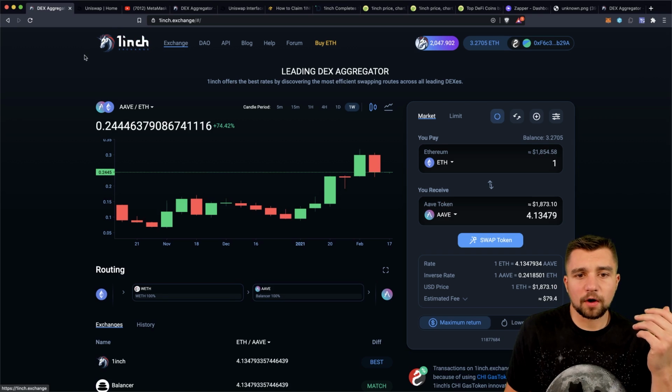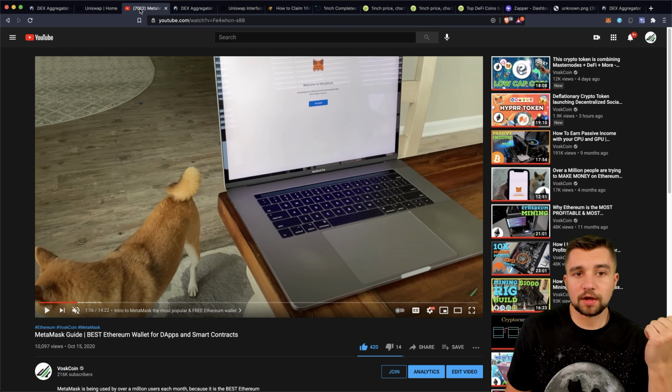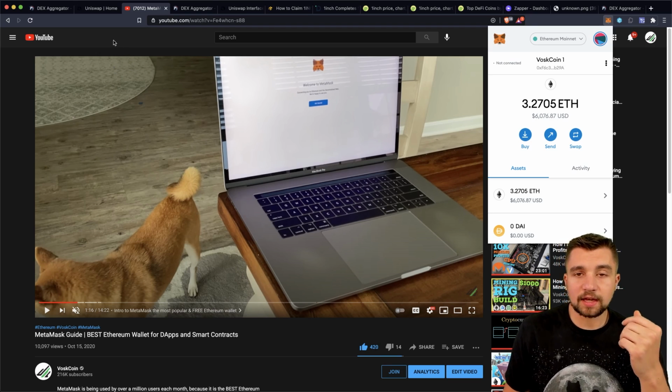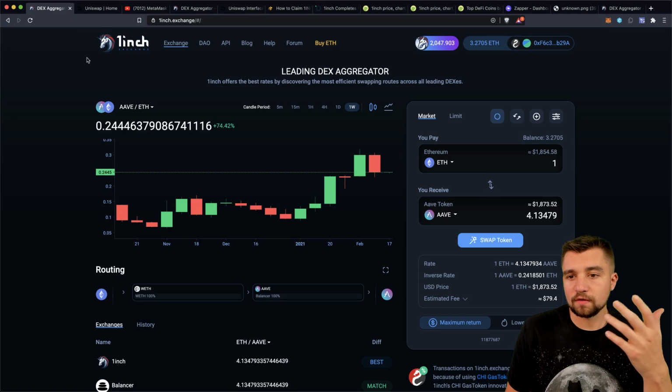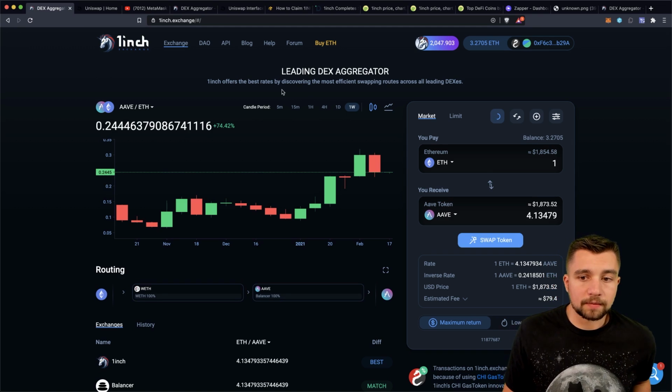Again, all this stuff revolves around DeFi, decentralized finance. If you don't know what that is, we have literally a what is DeFi video going over the basics. You need to understand what MetaMask is and how to use MetaMask. It's the best Ethereum wallet right now because it's browser based and it allows you to trade and interact with all these different dApps and DEXs, decentralized applications and decentralized exchanges built on top of blockchains. Again, this all revolves around the Ethereum blockchain, and the 1inch token is an ERC20 token.